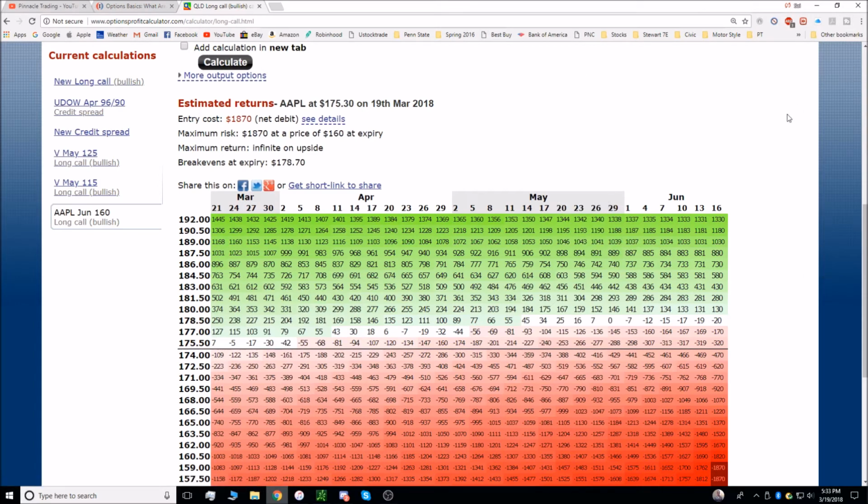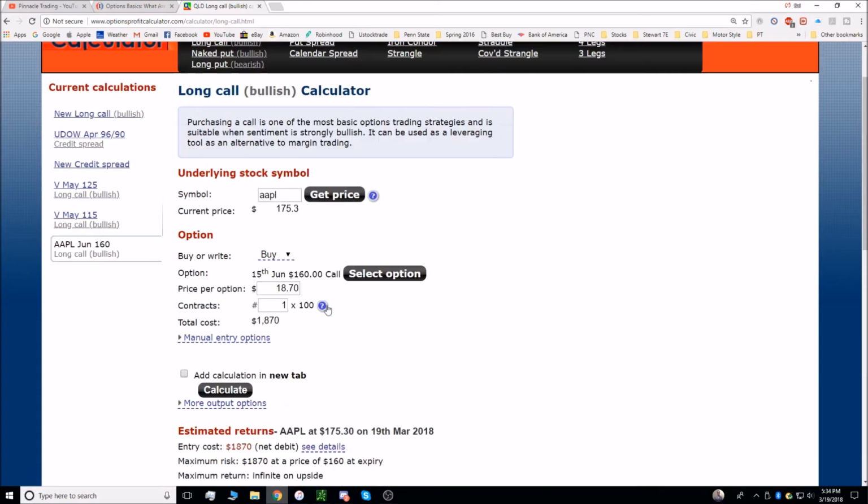So that's why options are great with the leverage, and you can see how much you can make versus the time. So there's decay on options. When you look at it over here, say it's at 186 and you go further into the future, then your profit decreases. So that's where the price versus your expiration date and how much you pay comes into play.